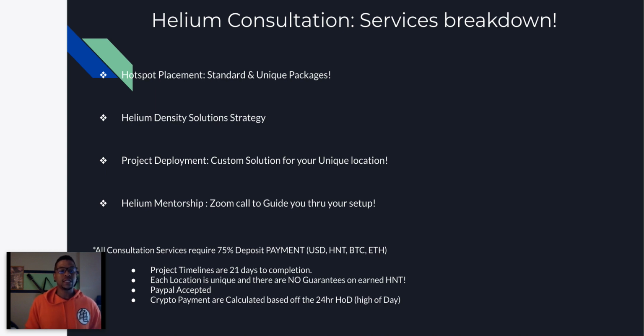We have standard and unique packages. We have a Helium density solution strategy that really goes in depth on HIP 15, HIP 17, and what that's all about. We have project deployment, which is a custom solution for your unique location. What type of setup would be best for your area?